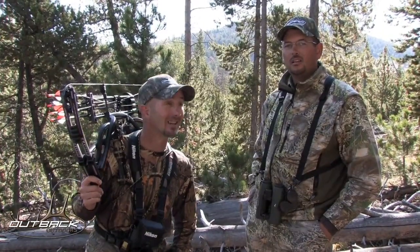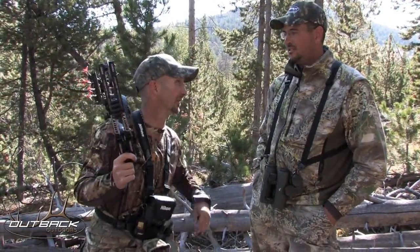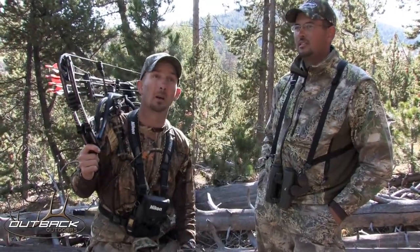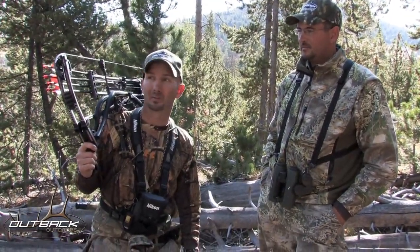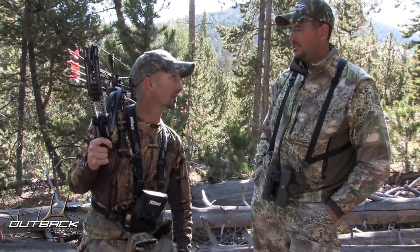Morning hunt's done. We're gonna back out of here. They've bedded down. We know that there's a bull in here. That's right. But with this wind, thermals have changed. We'll do everything wrong. We don't want to do that because that's right. You guys have killed some big bulls out of here. There's some big elk in here. Yeah, so we're gonna back out.